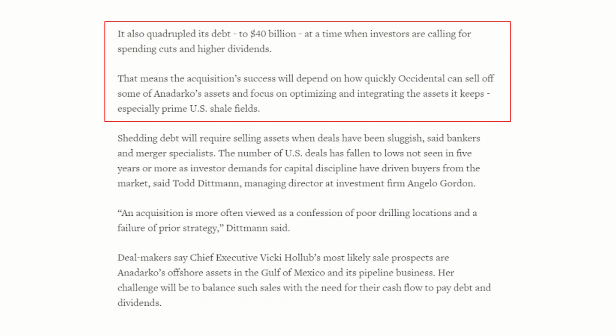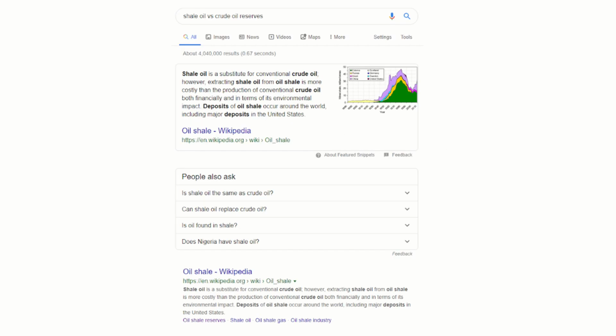So now it comes to the question: why did they bother to spend so much to buy this company? If you see the part highlighted in red, they took on a lot of debt, and if you look carefully, you will know that Anadarko Petroleum has prime US shale fields. For those who are not sure what shale fields are, shale oil is a substitute for conventional crude oil. But extracting shale oil is more costly than extracting crude oil. That's why people are still hanging on to crude oil, because shale oil is a lot more expensive to extract. But we know what is happening to the world right now.